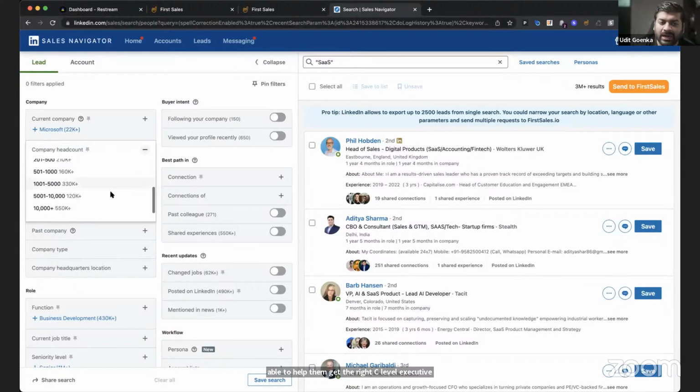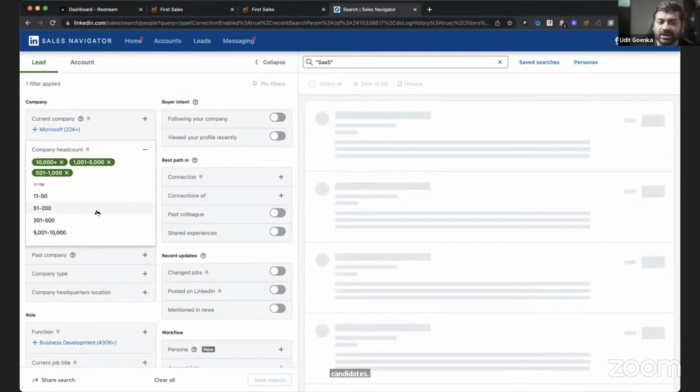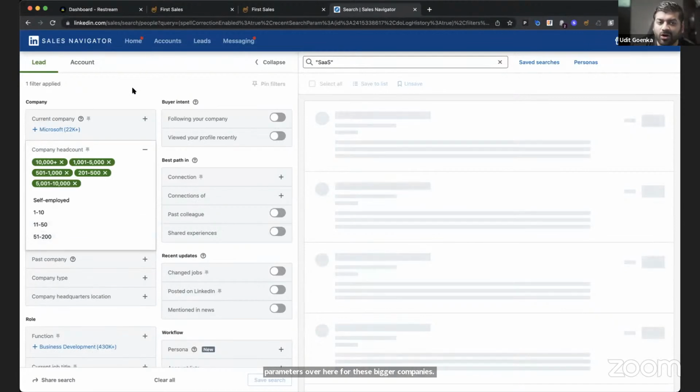Now, how do you do that? I'm going to select parameters over here for these bigger companies because I need the data of these people.